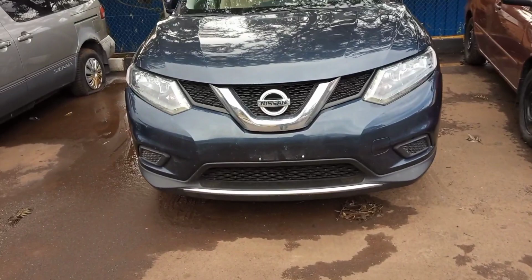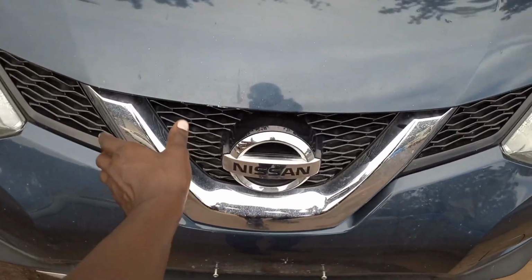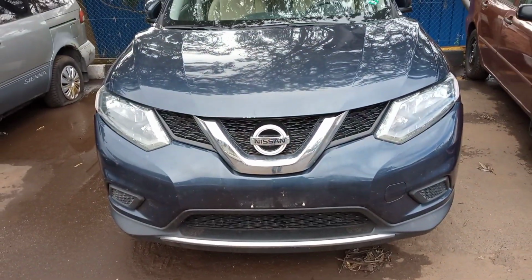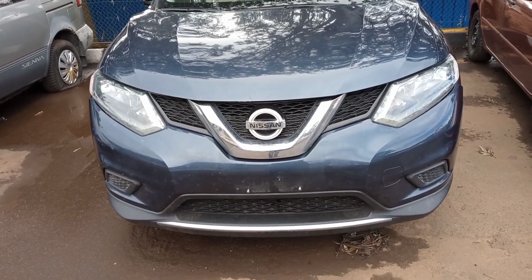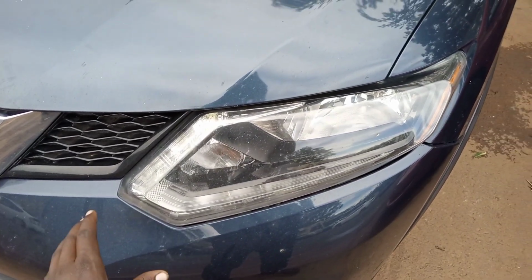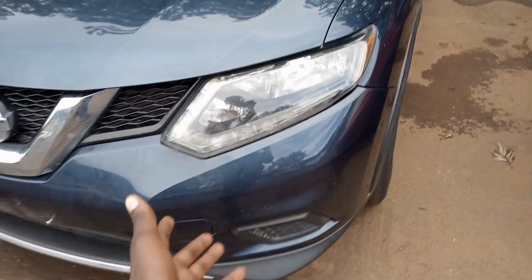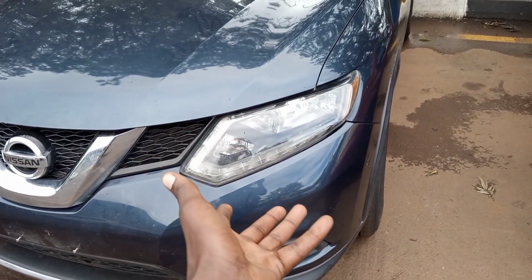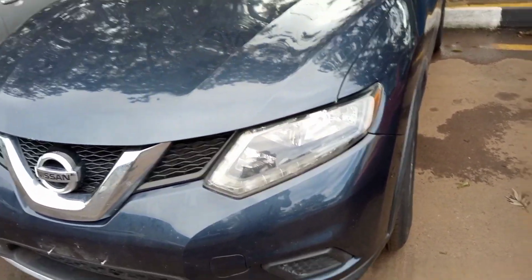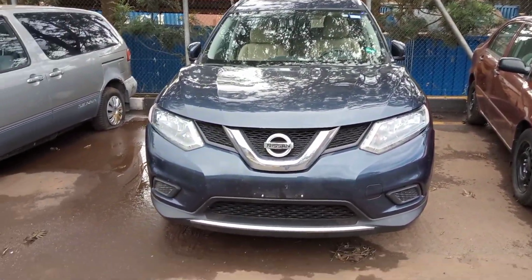So you have this Nissan badge right here and this whole chrome thing, giving me some Terminator vibes. And these lights right here, pretty ugly, gotta say. I don't even know how to explain it. What is this light called? Give me in the comments what you think this light should be called. What does Nissan call it?